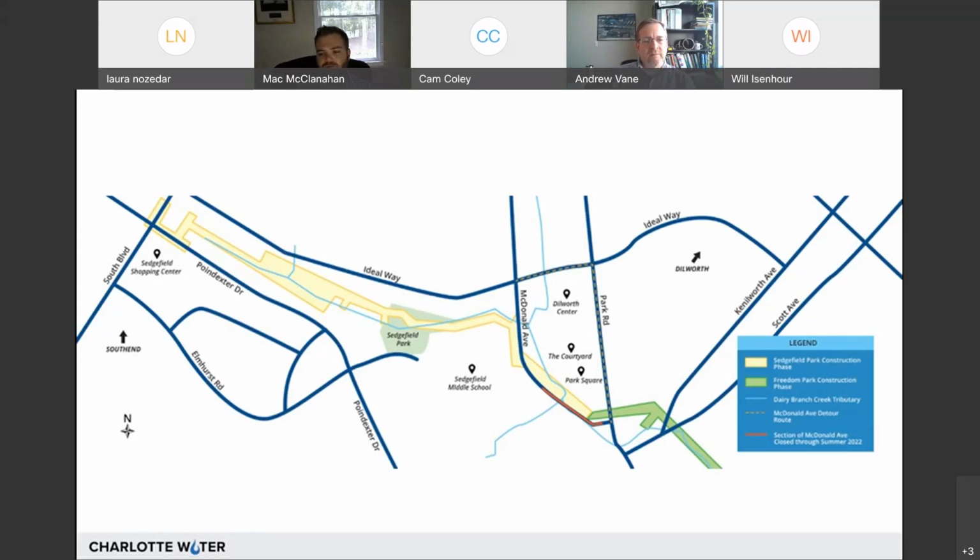And the reason being is because I'm sure everybody's aware of the construction on South Boulevard. That's another contract Charlotte Water has with a different contractor, and we are actually coordinating with them, and they're going to be installing a section of this sewer within South Boulevard along with their water line. So as far as clearing starting in that area, we're looking at roughly second to third week in September. Yeah, thanks, Will, for mentioning that about the construction on South Boulevard. I forgot to mention that.